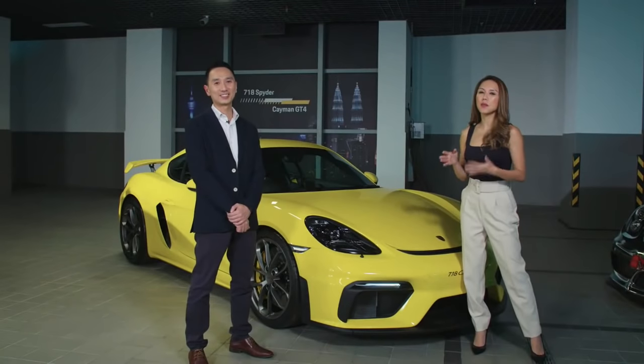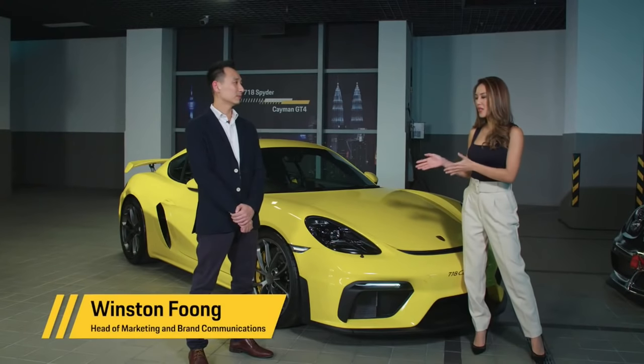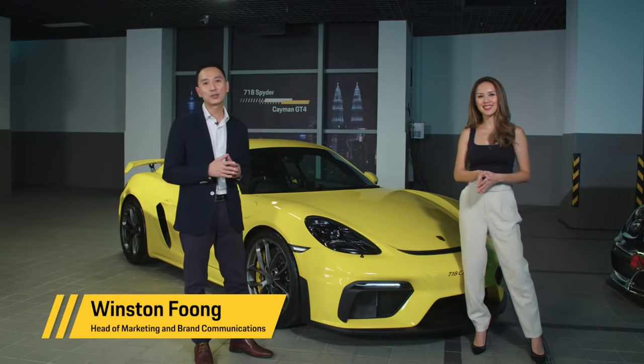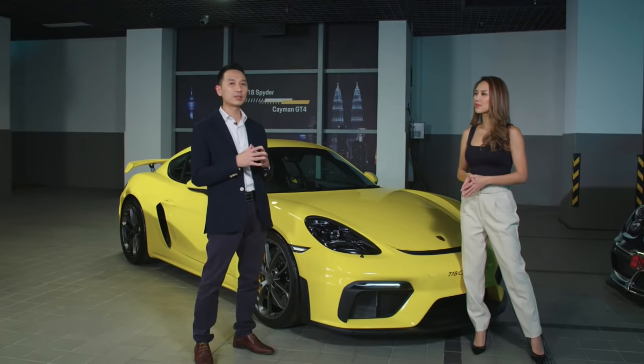Now, Winston is a familiar face in Porsche Malaysia, and he knows everything that needs to be known about Porsche. And he's here to share with us more about the design language of these two new models. Am I right? That's right, Julie. Both the GT4 and Spyder run on the same platform and are fitted with the GT chassis, but built for two different driving characteristics, where the GT4 is built for the racetracks and the Spyder is fitted with the GT concept for the first time.